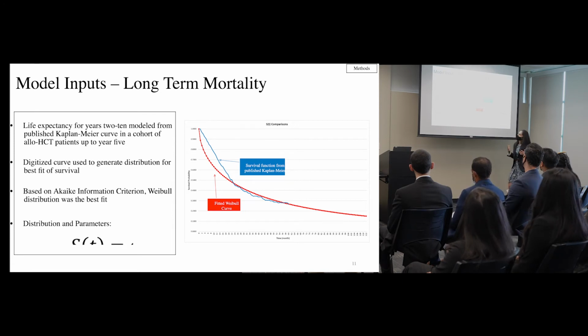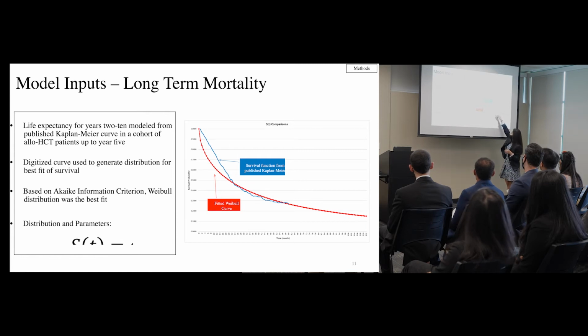So we found a paper that looked at a cohort of allogeneic HCT patients up to 5 years post-transplant. We took their Kaplan-Meier curve, digitized it, and transformed it into the survival function you can see here in blue. You see that the blue line stops, and we can't read it very well, but it's month 60.